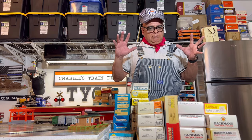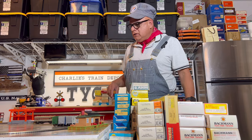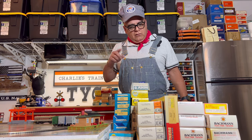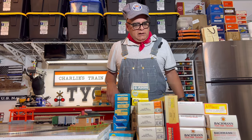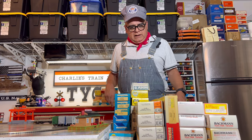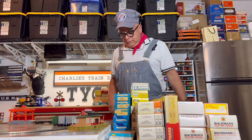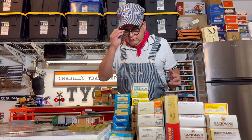So he had this collection, or he still has part of his collection. He still has a layout out there where he lives. And he told Ray, his son, "Hey, let Charlie know that I want to get rid of some stuff." And I went down there this past week and brought a whole bunch of goodies with me. I really appreciate him letting me buy this stuff from him, because it's really nice stuff. Some of it he never even used.